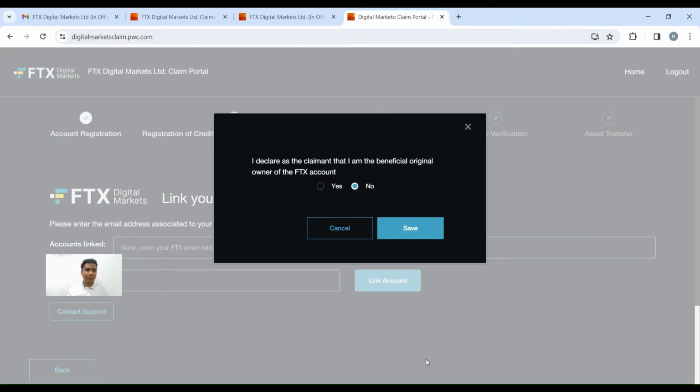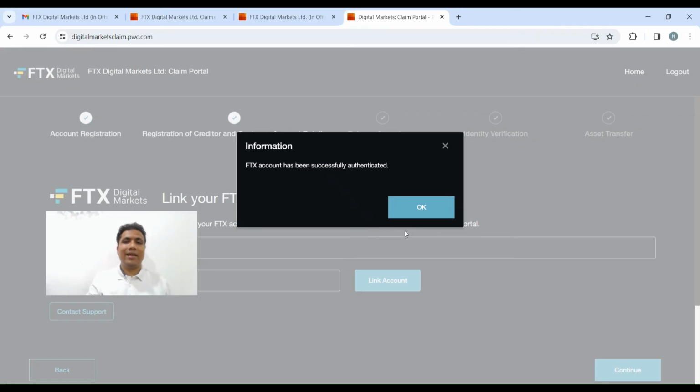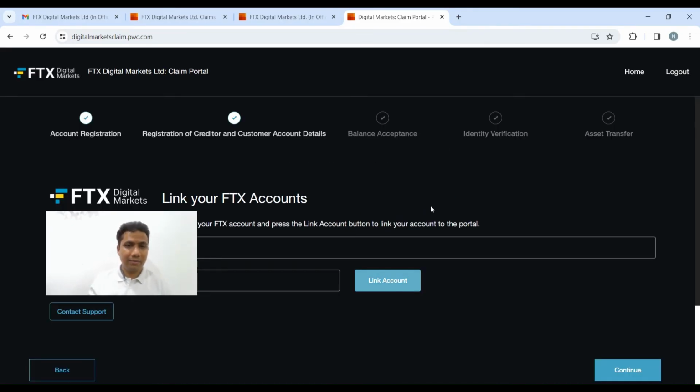As soon as I submitted the PIN, it asked me to confirm that I declare as the claimant that I am the beneficial owner of the FTX account. That is true in my case. I'll click yes and save. It then says that confirms that FTX account has been successfully authenticated. I will click OK to proceed with the next step here.